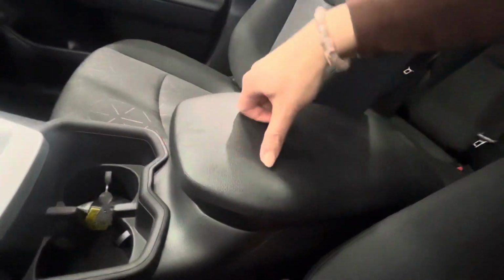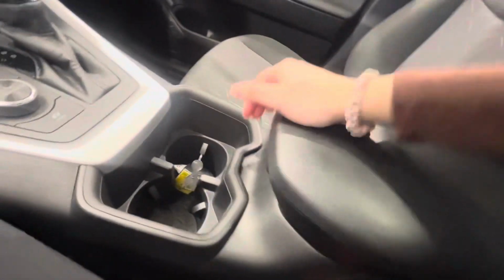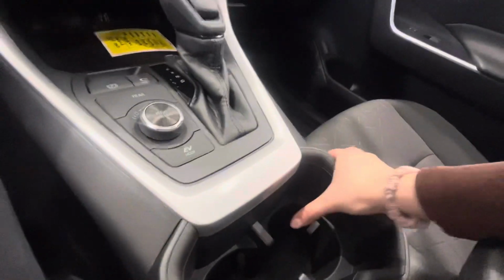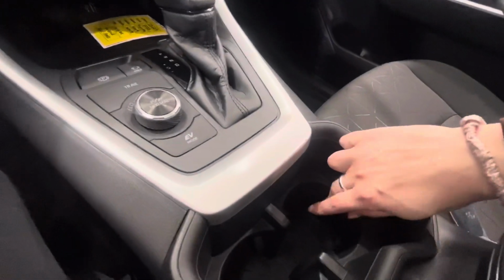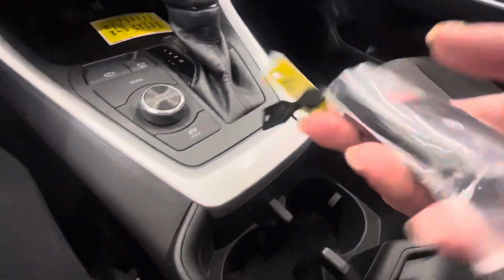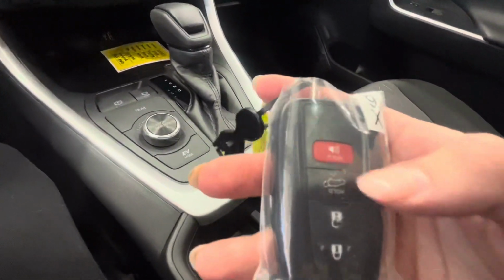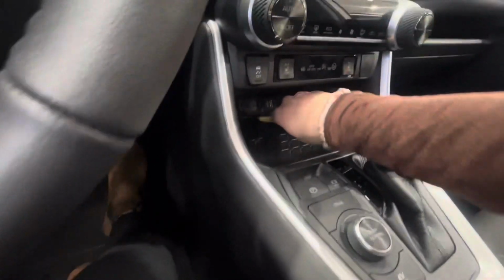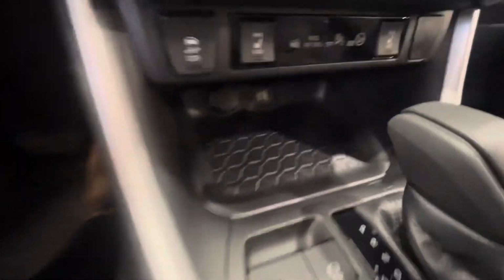In the center console here, this is again nice and soft and comfy. Inside, you've got 2 USB-C ports. This is where your cup holders go. These guys pop in and out. Smart key system. Again, you can open and close the hatch from your key fob too. That's our stock number there.